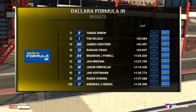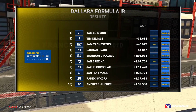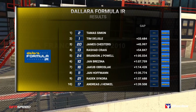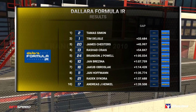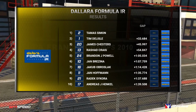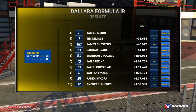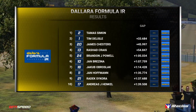Jan Brzezina started today in 22nd position. He finishes in 7th with a net gain of 15 places, which can only be matched by the driver in 9th. Jan Hoffman up a good 13 of his own, moves into 8th, and it's Radek Sikora who gains those places after not setting a lap time in qualifying. 9th place is still a really good result.